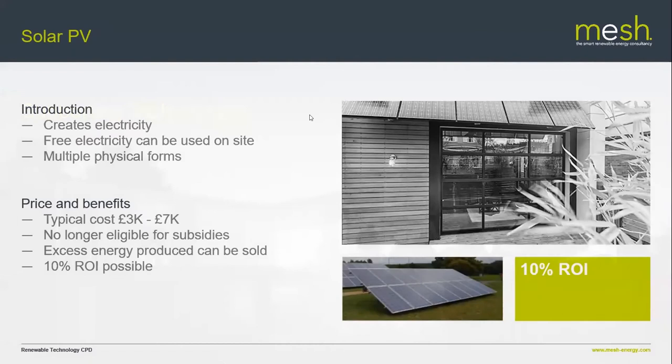Probably the first and most obvious one is solar PV. Solar PV is a system which generates electricity. Sunlight is shone onto a photoelectric cell. That photoelectric cell generates a voltage. That voltage can be used to generate a current, and that current can then be used to power electrical things around the house. The panels themselves generate direct current, so DC, the same as comes out of a battery. Then you have an inverter that converts that DC current into AC current, which is what comes out of your plug sockets. That's all done on site.